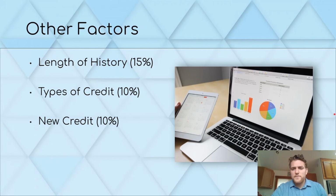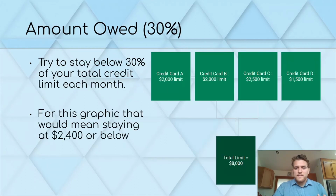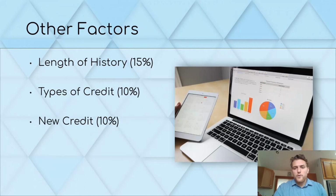So these are the other factors: your length of history, types of credit, and then your new credit. Like I said, this is not extremely important. I would say focus more on your payment history and your amount owed. They are important, but they're not the most important parts.